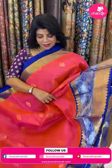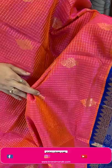Next saree. Wow. It's a dual toned saree. Actually, we are getting two tones, pink and yellow.